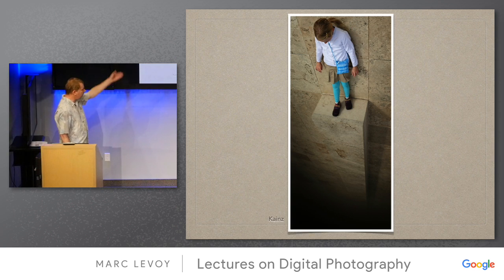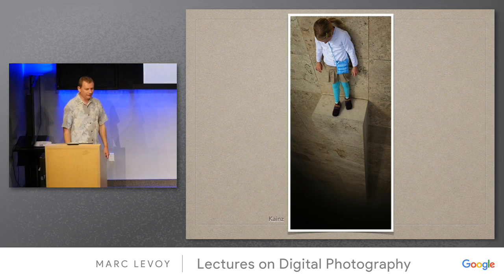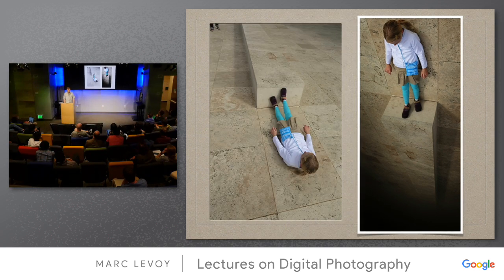So she isn't really standing on a very tall cliff. This photo is just turned upside down.